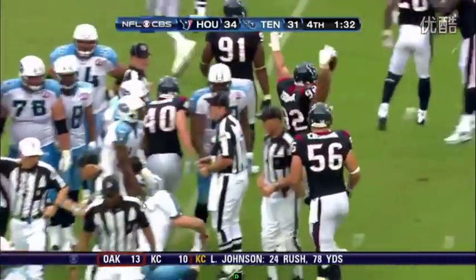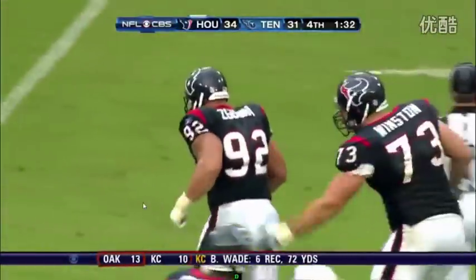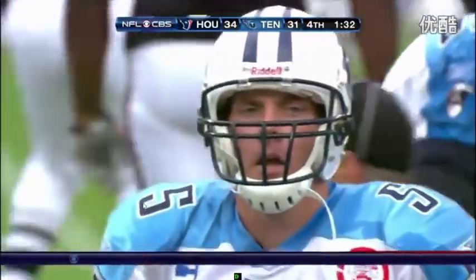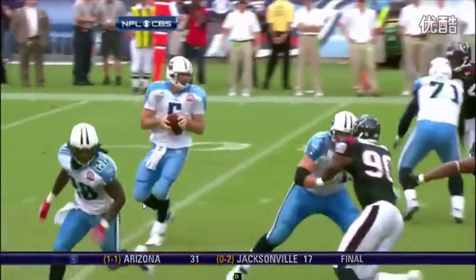Coming up with it, guess who? Jeff Schraeder. Wow. Holding, 76, offense. That penalty is declined. First down. Wow, Jeff Schraeder, who made this team on pure hustle.